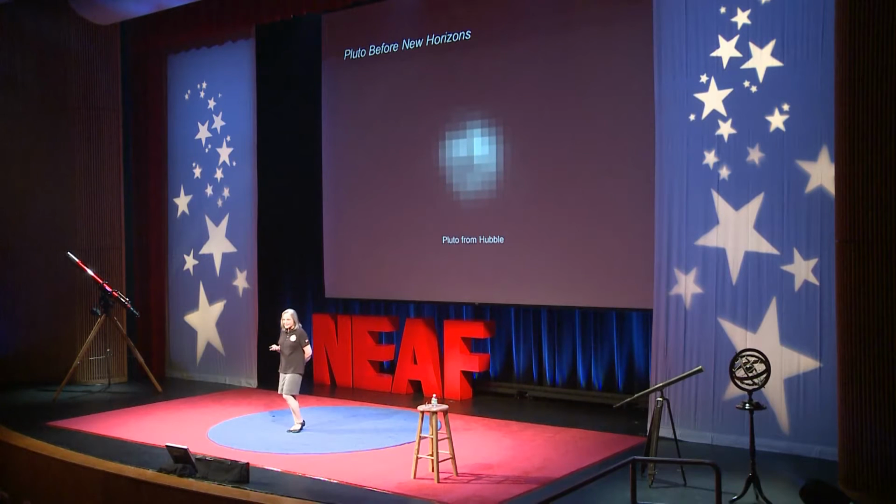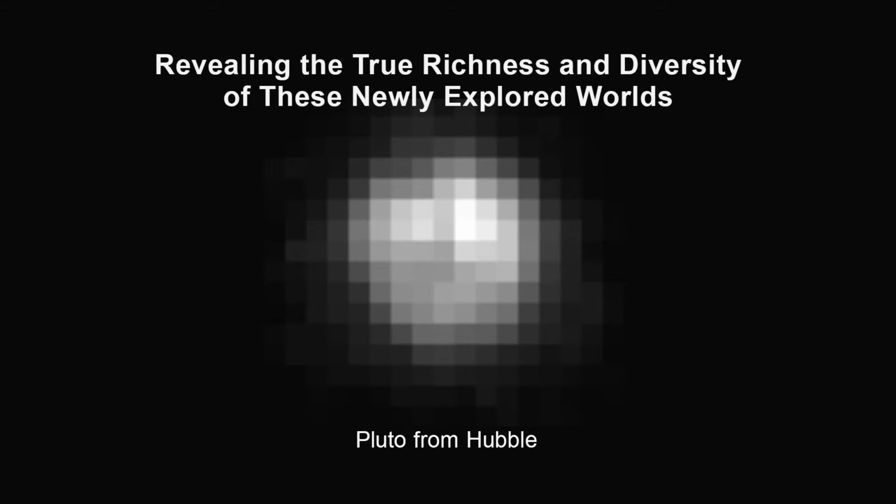Now Pluto, you've seen this before in previous presentations, so this is the best picture we had of Pluto before New Horizons visited. And that was a huge reason why we wanted to go, because we knew that Pluto was very, very interesting. But there were some challenges involved. Number one was funding. We had a mission that was going to take a long time, and even if you have a very agile team, a small team, over that number of years, the cost was going to be high.